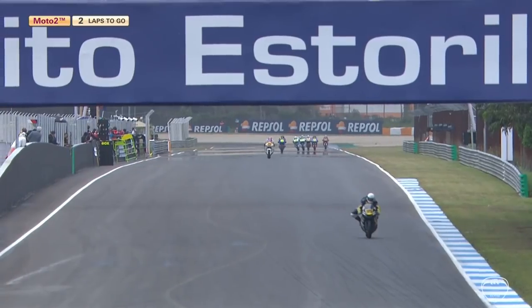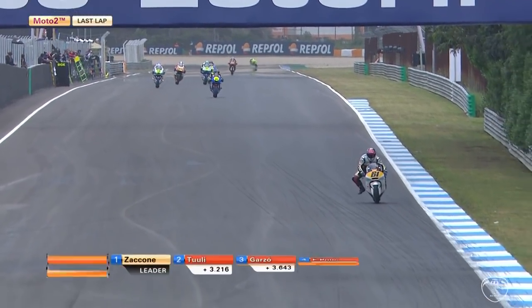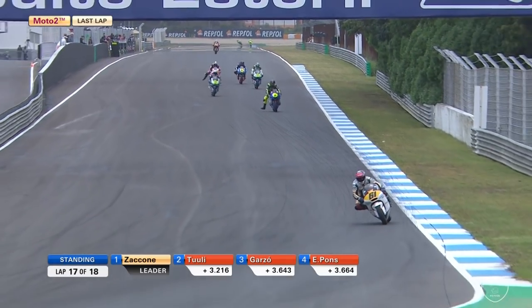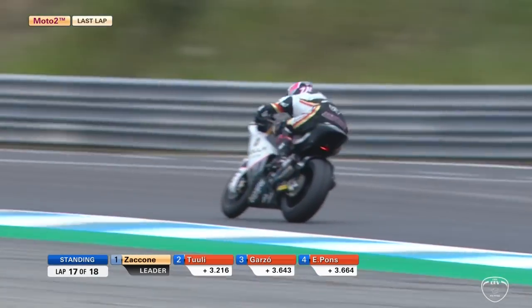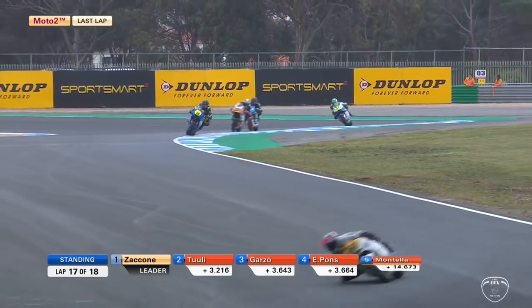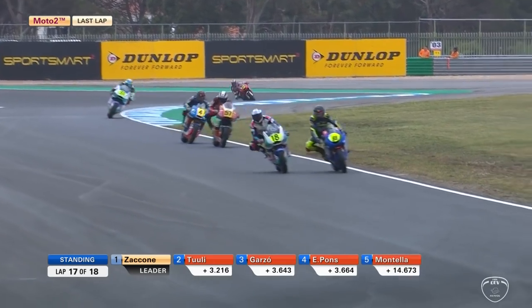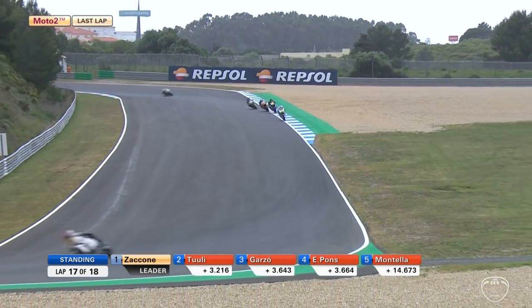Meanwhile, this man starts the final lap, Alessandro Zaccone. He's just got one more lap of Estoril to do, and he'll stand on the top step of the podium for the first time in his career in the Moto2 class. He absolutely will, but the battle rages on behind as another back marker gets in the way. He's just slowed up as Zaccone, but I think he's possibly just easing his way towards the checkered flag. 3.2 seconds was his gap over the line.